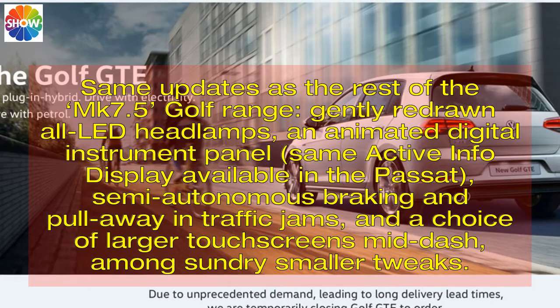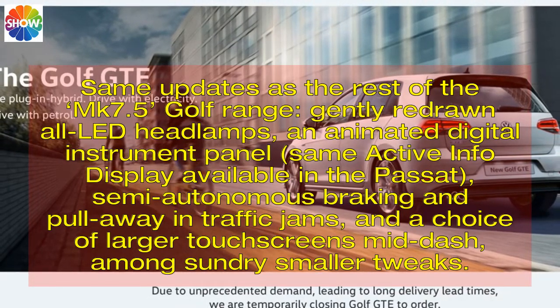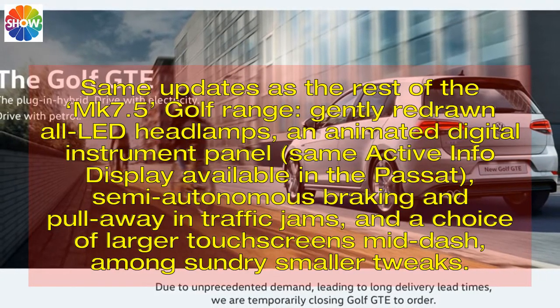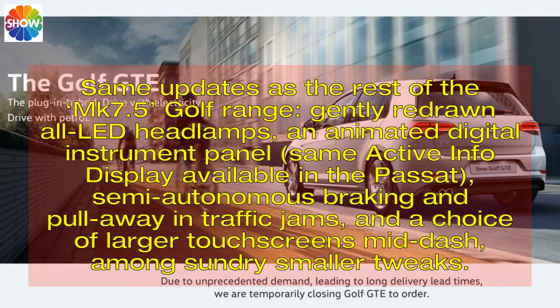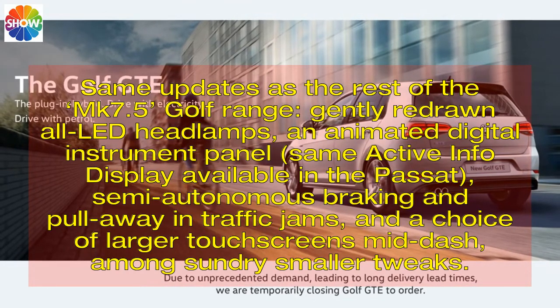Same updates as the rest of the MK7.5 Golf range: gently redrawn all-LED headlamps, an animated digital instrument panel, the same active info display available in the Passat, semi-autonomous braking and pull away in traffic jams, and a choice of larger touchscreens mid-dash, among sundry smaller tweaks.